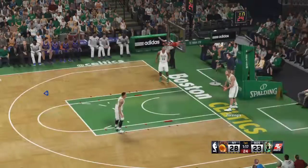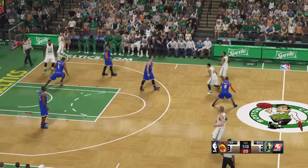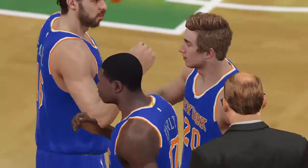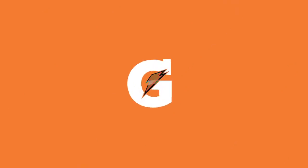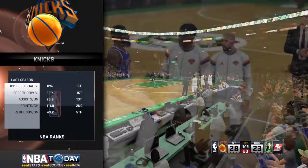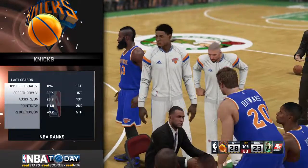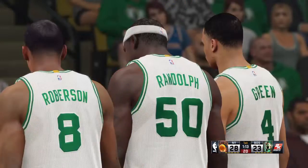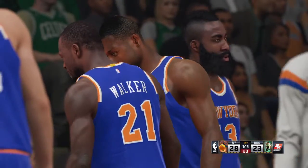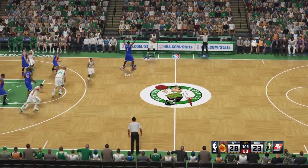They really can't allow him too many open looks like that. I mean, that's just inviting trouble. So the Celtics call timeout. Well, we've got a moment here now, Kevin, to look back to last year's Knicks. First in assists, first in free throw shooting, and they were also number one in opponent field goal percentage, or field goal defense. Outstanding work. They're aggressive and tenacious at the defensive end.